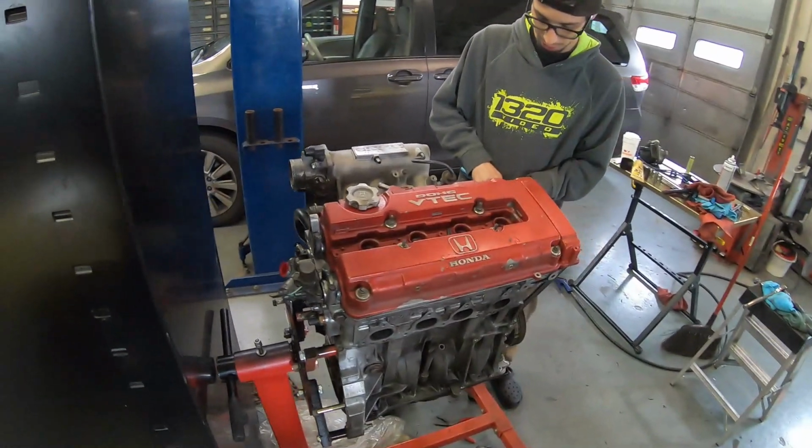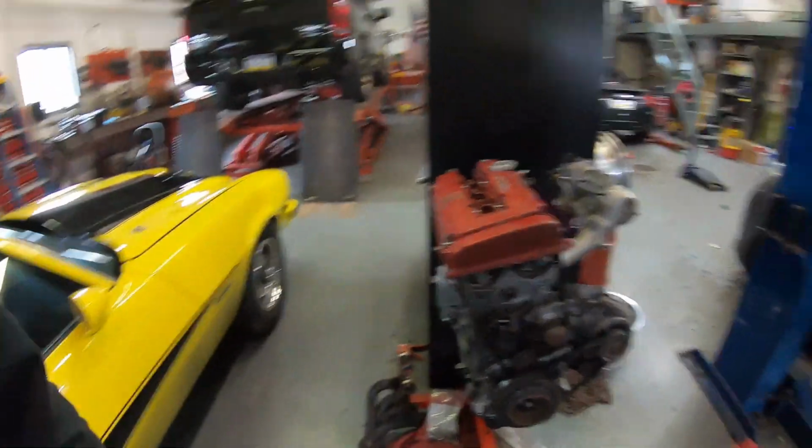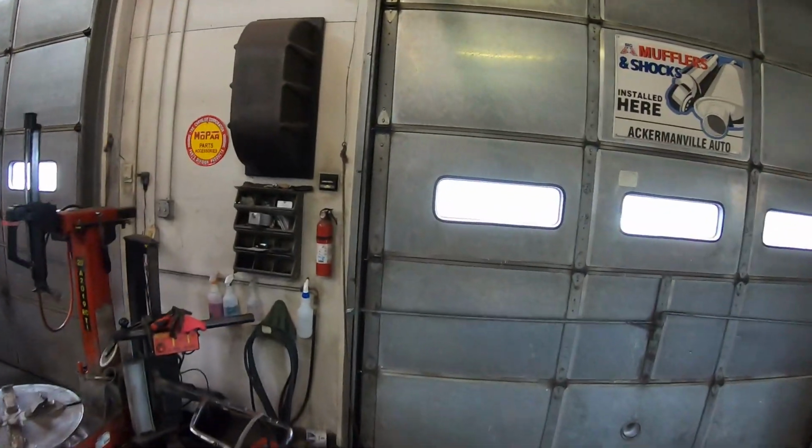Boom. Valve cover's on. It's getting there. I don't know if those motor mounts are coming, dude. I don't know. Oh, until 8 p.m. So maybe they'll be here.